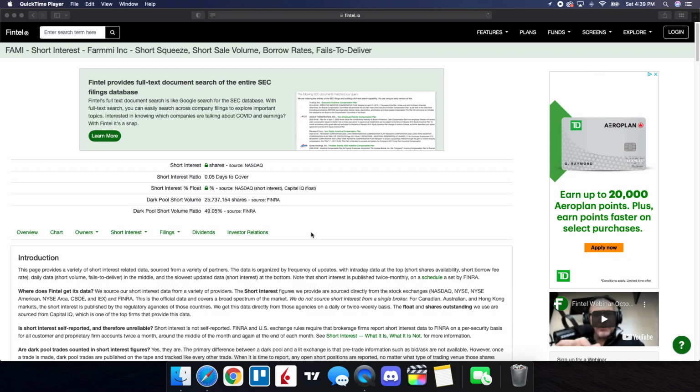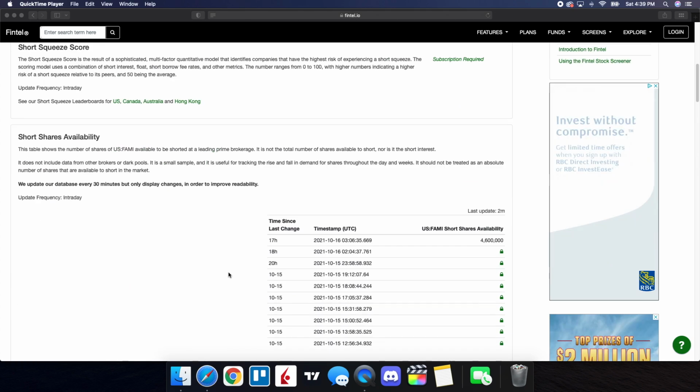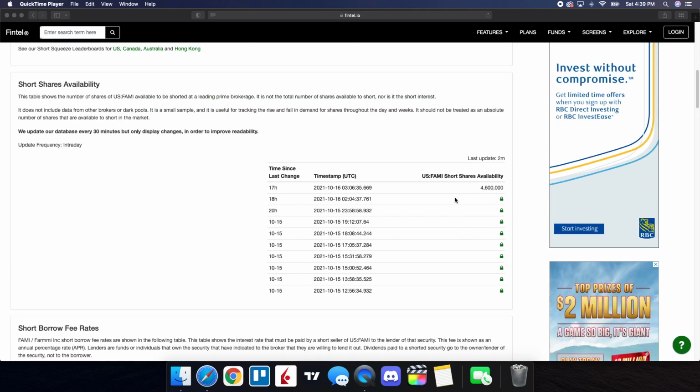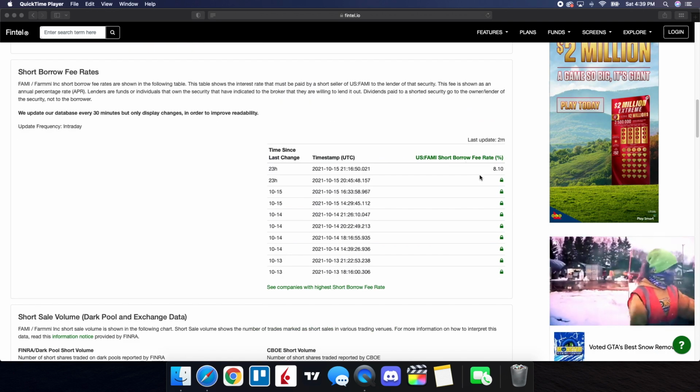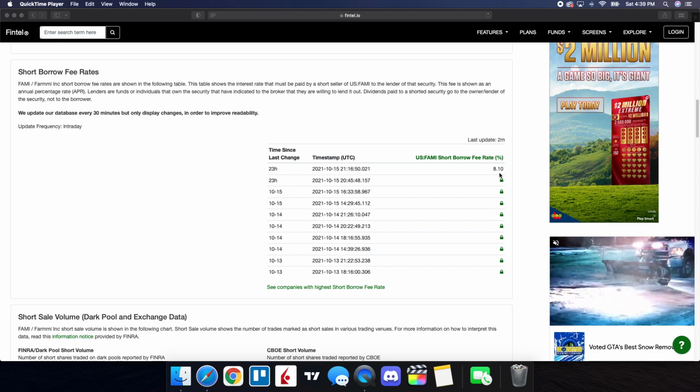So we're going to take a look at the short interest information for Farmmi. So we can see for the dark pool short volume ratio, it's at 49.05. And then for the dark pool short volume just being over 25.7 million shares. Scrolling down further, we can see from the short shares availability, it is at 4.6 million, updated 2 minutes ago. And then for the short borrow fee rate, it is at 8.10%.